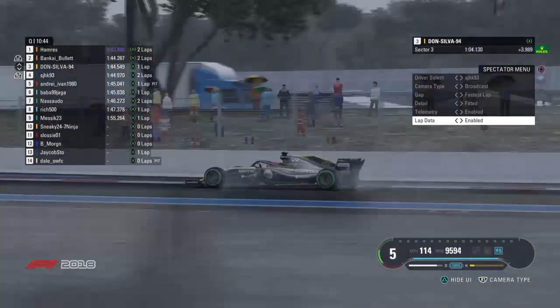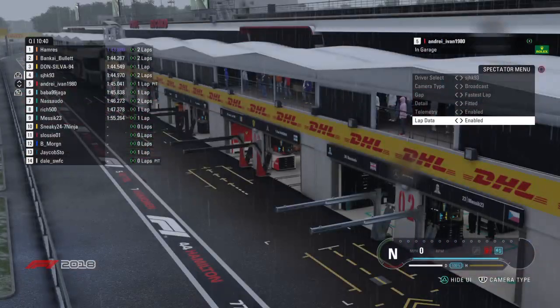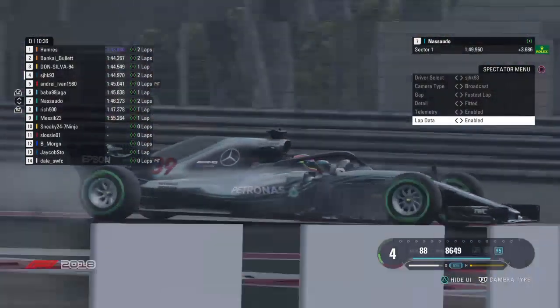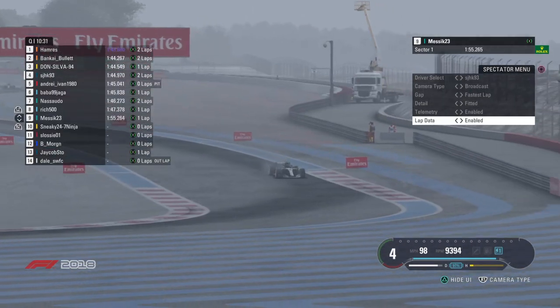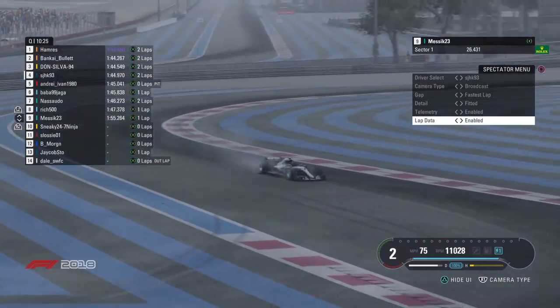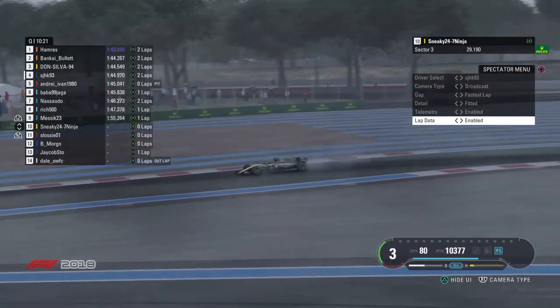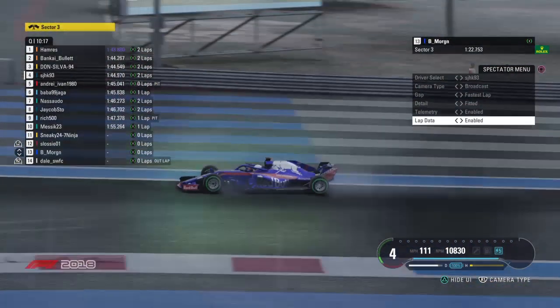Don Silva at the moment sitting nice in third. SJ 4, 5 and 5th. Baba in 6th. Nas in 7th, Rich in 8th. The new driver, Messi K23, in the other Mercedes, so we're going to be seeing what he can do. Sneaky Ninja yet to set a lap time. Same with Sloshy, same with B Morgan.